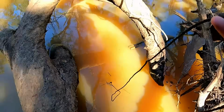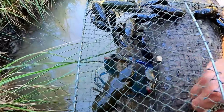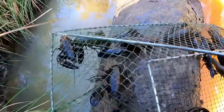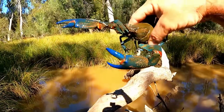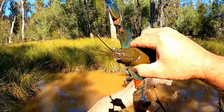See if we can do it one-handed, which shouldn't be too hard. You beauty. And a couple of nice ones again. Look at this fella. Bloody horse. See if I can get him out. Look at that. Absolute bloody horse. Come here, mate. That's what we're after. He's a bloody nice one.